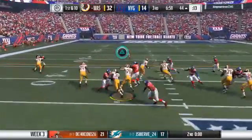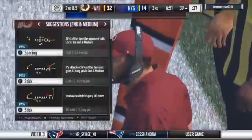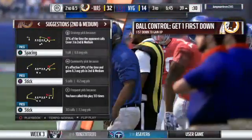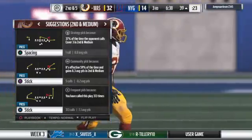The second half starts with a carry by Jones. And he's going to fight his way forward here for a modest gain. Give him 5 on the carry there, and it'll be second down. And that's exactly what you want on a first down run. Pick up 5 yards, bring up 2nd and 5. The defensive line, though, they've got to figure out a way to out-leverage the guys up front because the offensive line is winning at the point of attack.